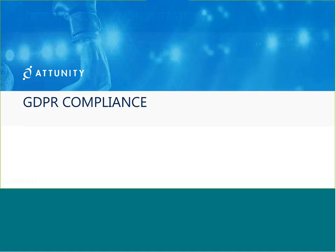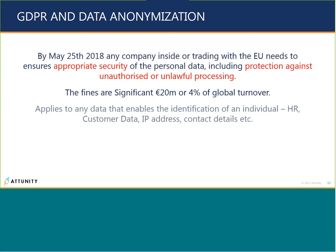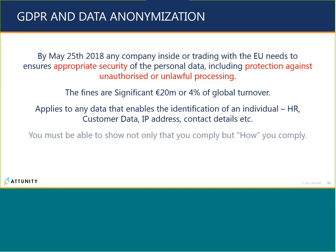GDPR compliance. The rules are really quite simple, simple in the way that they are stated, but very, very complex to actually implement. By the 25th of May, any business trading with or working inside of the EU needs to ensure appropriate security of data and protect it from unauthorized processing. That's really the nub of what GDPR is. The fines, as we know, are significant, and it includes all sorts of different data that wasn't previously included, things like IP addresses, which are incredibly important to telecommunications companies. You must not only be able to show that you do comply, but also how you comply.